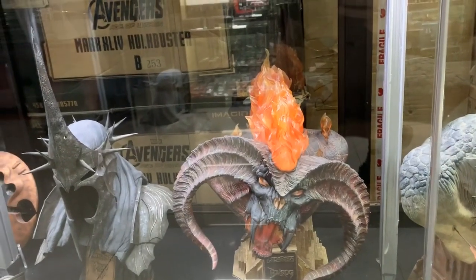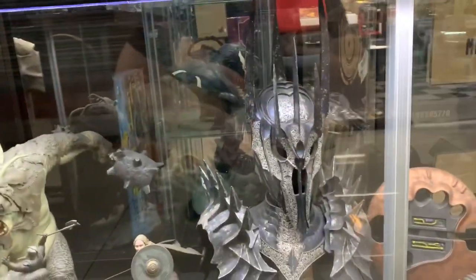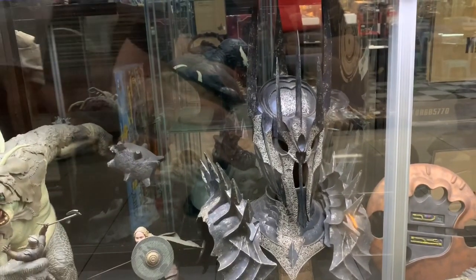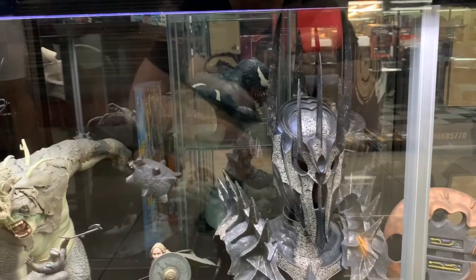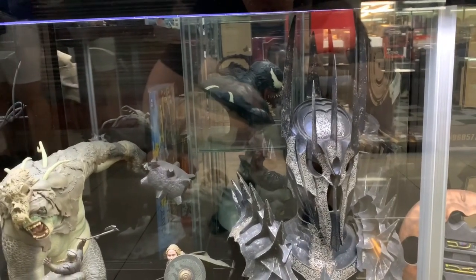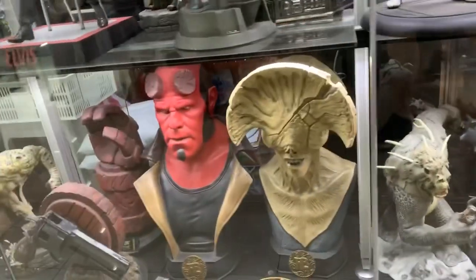I love that cave troll. That thing's sick. And then we have this Sauron bust. Looks good. Although I almost bought this at one point and I'm kind of glad I didn't. I don't think it's worth the money. Cave troll. Got some Hellboy busts.